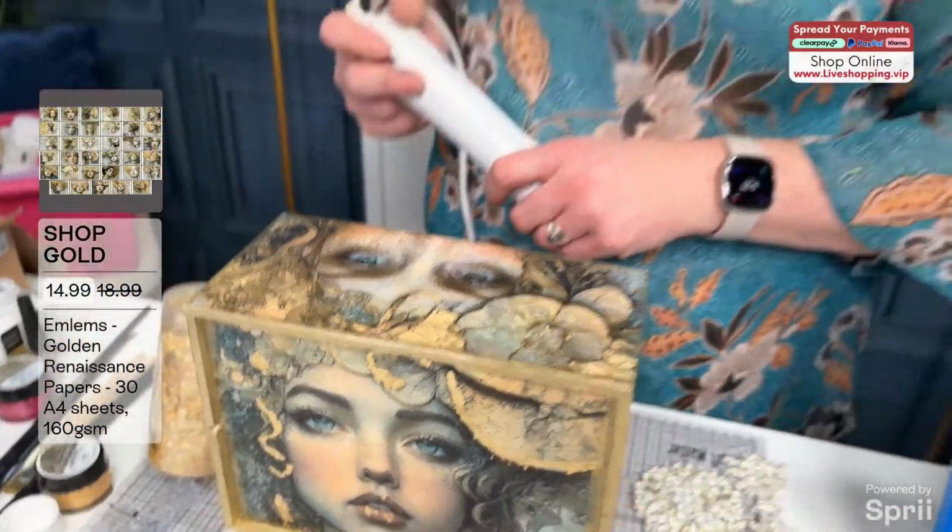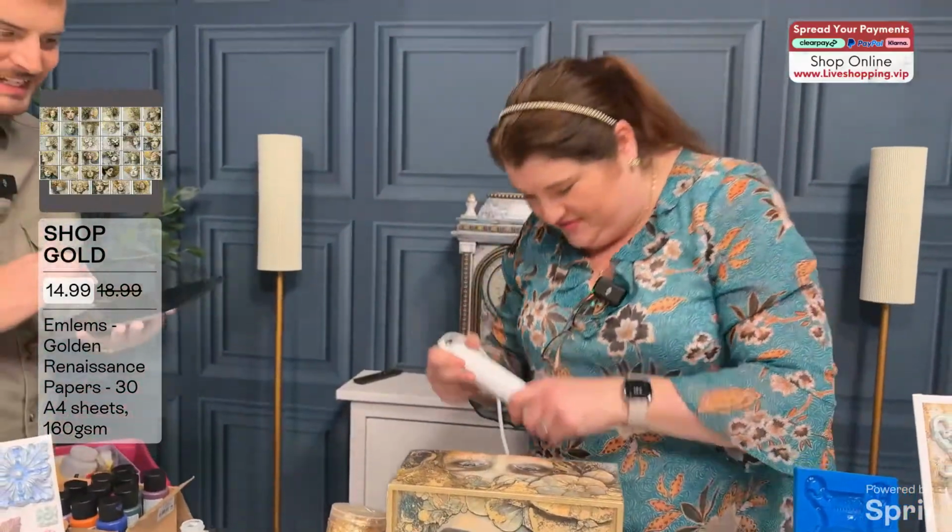Love her moulds and papers. They're just beautiful. Thank you so much. Honestly, it's so wonderful.